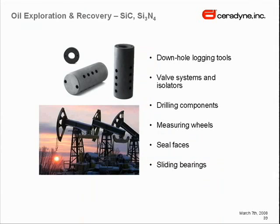Also, silicon nitride is used for oil exploration and recovery. This material is non-magnetic, and it allows very interesting electrical equipment to work at thousands of feet below the surface. In some circumstances it goes 5 to 10 miles down beneath the surface of the earth to help different companies find oil. It's just remarkable that anything can withstand the kind of pressures and temperatures that exist at that level. It's also used in different valve systems, valve balls and bearing balls. I also have one of those up here that you can come up and take a look at afterwards.